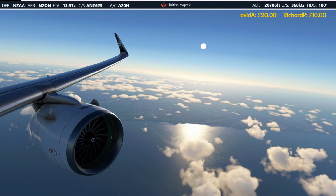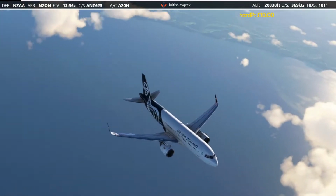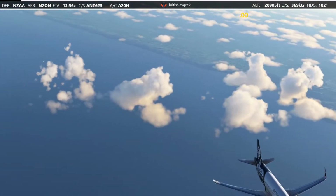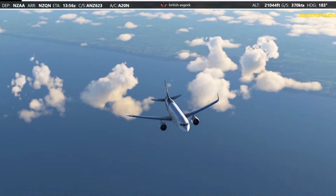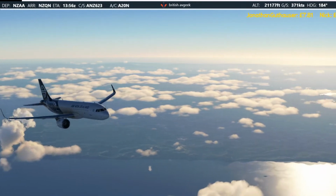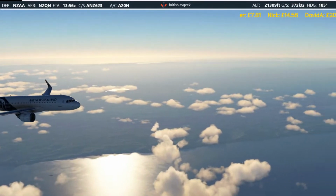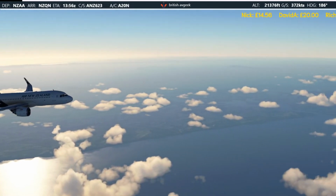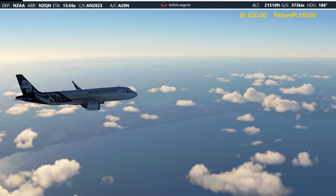Should be high enough. Contrails. Not yet, it seems. It's one of those Air New Zealand promo videos now, the fly past. Yeah, there's Raglan down there. Apparently a surf mecca of the world.